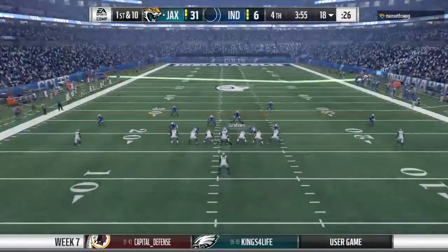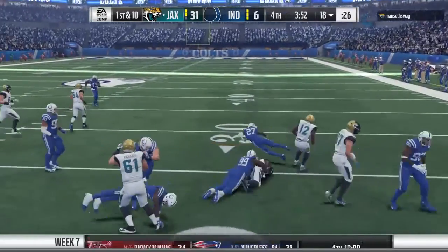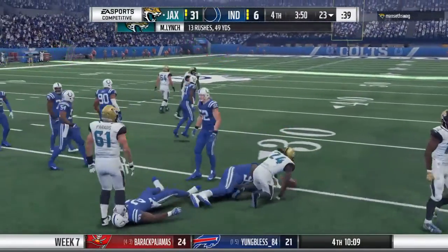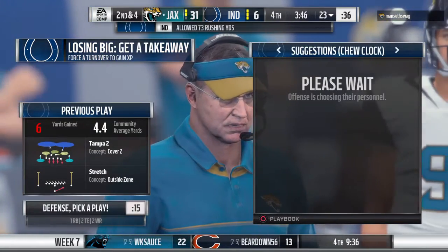Not rebounding right here. They'll start on the ground with Lynch. And he'll take this one up to about the 23. It's a 6-yard gain on the ground, and that'll make it 2nd and 4.